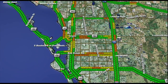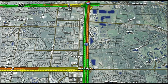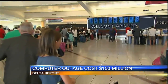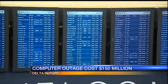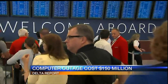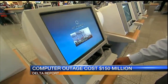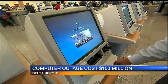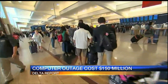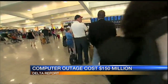No accidents right now, but traffic is still backed up on I-75 in the northbound lanes between Bee Ridge and Fruitville roads in Sarasota. Delta will be recovering for a very long time from its massive computer outage last month. The airline says the 5-hour outage at its Atlanta Operations Center cost it $150 million. That problem happened on the morning of August 8th, and it affected the computers needed to book passengers and fly jets. The airline eventually canceled about 1,000 flights that day and grounded an additional 1,000 flights over the following 2 days. Delta also gave affected customers refunds and vouchers.